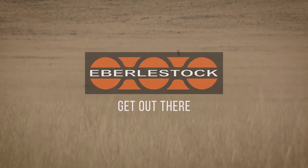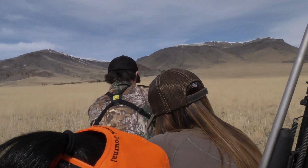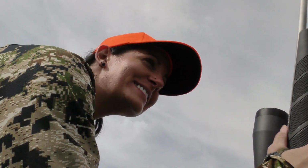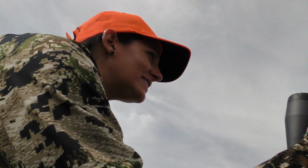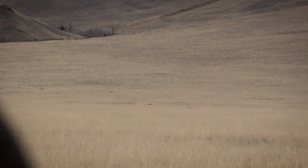Well, we've been stalking this buck and he decided to take off in the other direction. I don't know how far away he is, but it's pretty far. So evidently we don't look like a cow. We've been pretending to be a cow for I don't know how many yards, and he's apparently not buying it because he's taking off in the opposite direction. So I think we're going to give up on this one and try to find a different one.